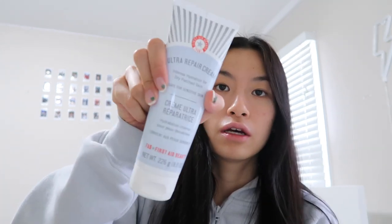So last but not least, I went to Sephora. Beautiful. I actually kept the box for this video. So first thing I got was obviously my ultra repair cream. This is literally my third tub. I've been using this for like 3 years now. This is the only moisturizer I use, and that I will use for the rest of my life.